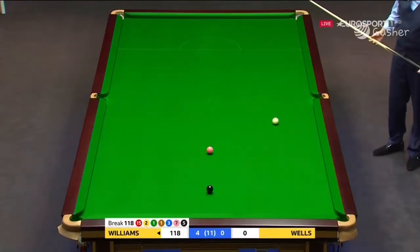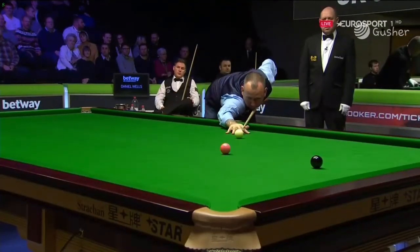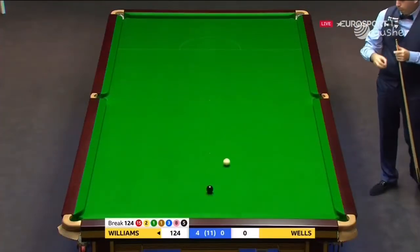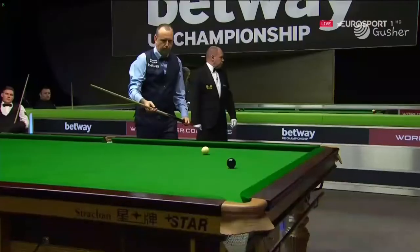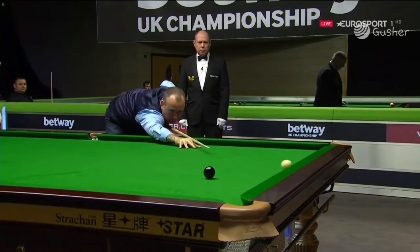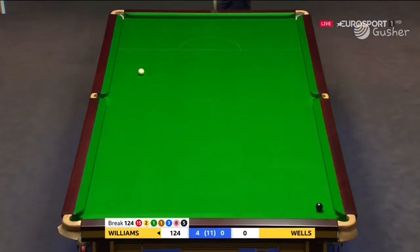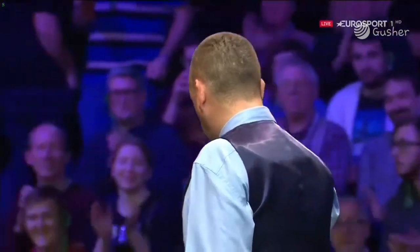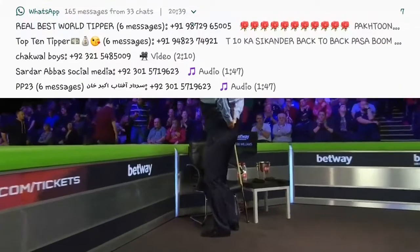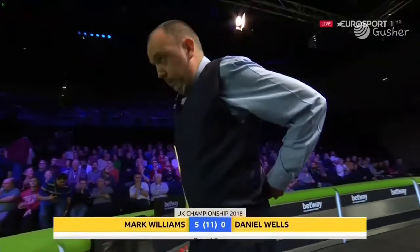Off a positional shot. Just to let everybody know he can play exhibition shots as well. 124. A little trick shot to finish. Might have to work on that one, but a delightful break again from Mark Williams. 124 to go with the 116 in frame two. And he'll be through to the third round here in York. He leads Daniel Wells 5-0.